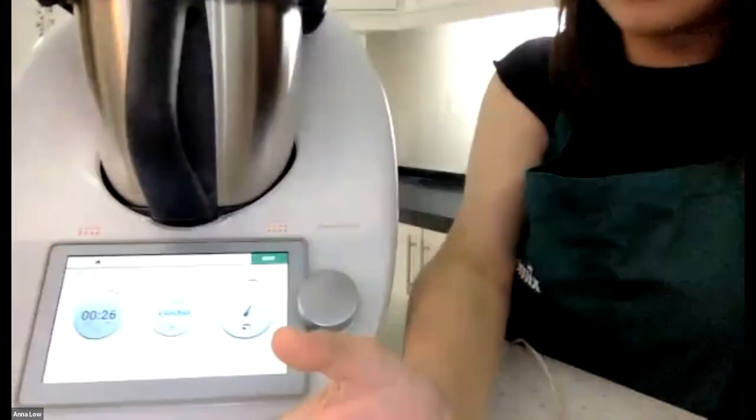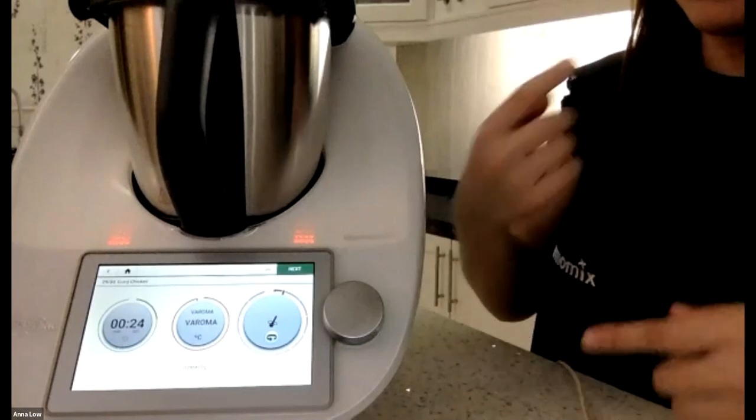I've got 40 more seconds. So what I put in just now is I put in coconut milk, sugar, and also some water. No, coconut milk and sugar. Okay, so we only have 28 more seconds because you're actually mixing the coconut milk.